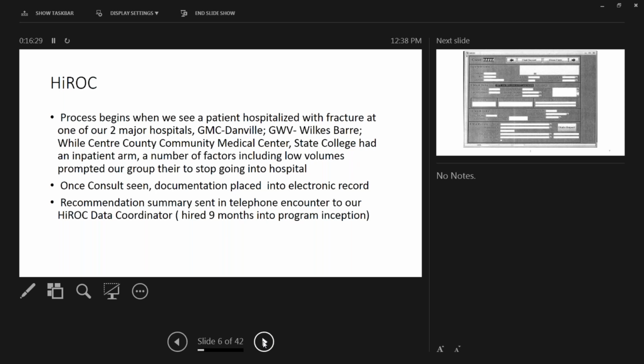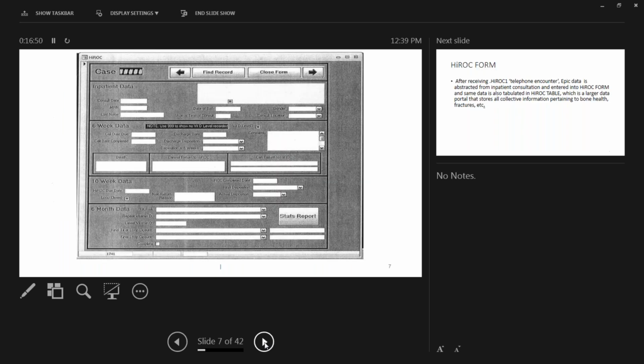Once any of us see a consult, a documentation is placed in our electronic record, and that is sent to what we call our data coordinator, who was hired about 9 months into the inception of our program. It took us 9 months to realize we at least need someone to help facilitate care, track data, etc. This is a very simple, this is what Karen sees when she gets that telephone encounter and puts the patient into a database. And additionally, behind the scenes, there's a very large expanding database that we continue to track as well.